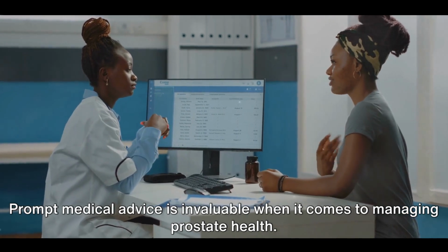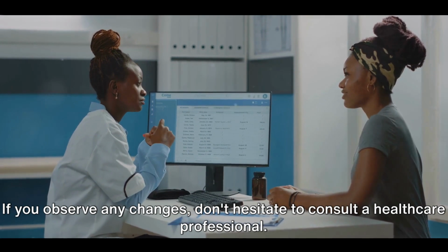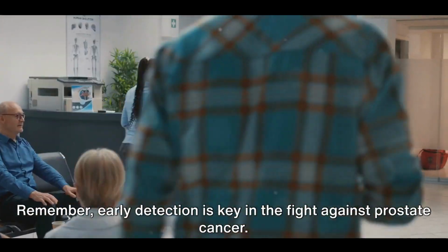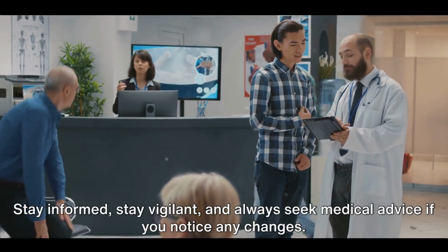Prompt medical advice is invaluable when it comes to managing prostate health. If you observe any changes, don't hesitate to consult a healthcare professional. Remember, early detection is key in the fight against prostate cancer. Stay informed, stay vigilant, and always seek medical advice if you notice any change.